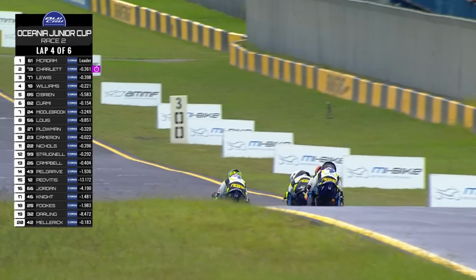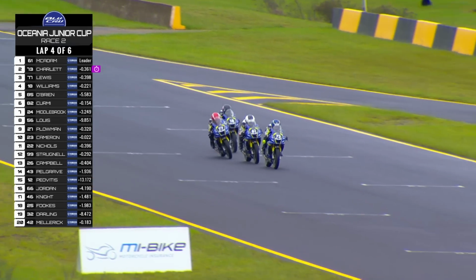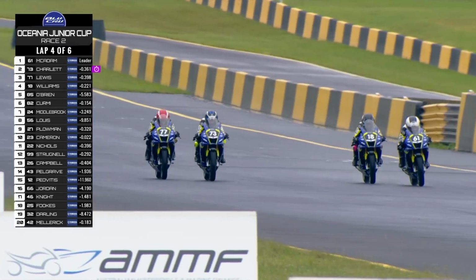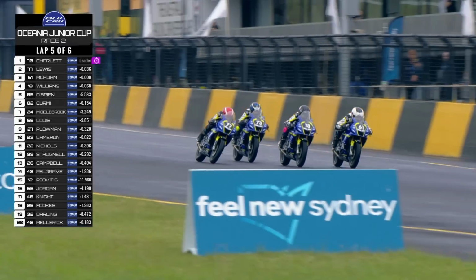He's in 15th, so from last to 15th, it's pretty good going for him. Well, I think Charlotte's going to have to give up the lead here with all of the riders queuing up in his slipstream to try and get past. In fact, he could go from first back to fourth as they make their way through Sydney.com corner at the end of the AMMF straight.